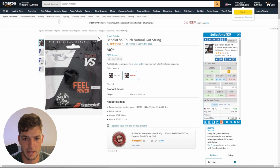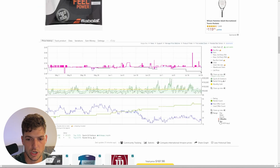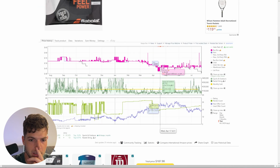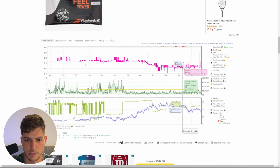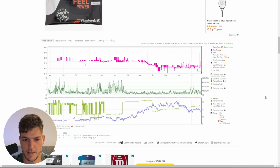I've never heard of this brand in my life. But if we look at its Keepa chart, we can see that it's a very consistent item. It sells very consistently over the last year. Right? There was a time where it was selling for more, but either way, it's been hovering around the same price. Offers right around the same. Sales rank is right around the same. These are the items that you want to be looking for and finding.